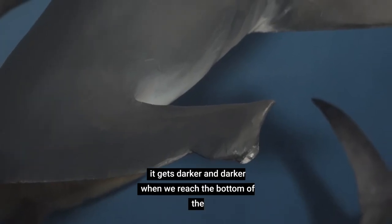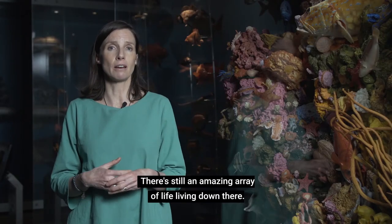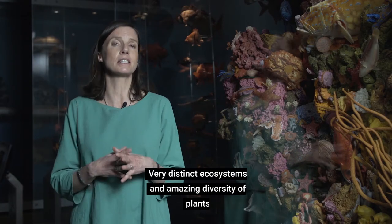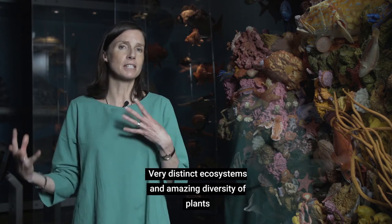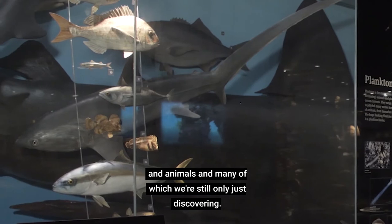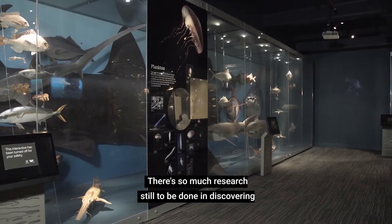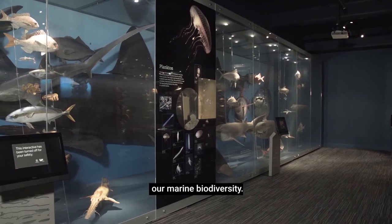When we reach the bottom of the ocean floor where it's pitch black, there's still an amazing array of life living down there. Very distinct ecosystems, an amazing diversity of plants and animals, many of which we're still only just discovering. There's so much research still to be done in discovering our marine biodiversity.